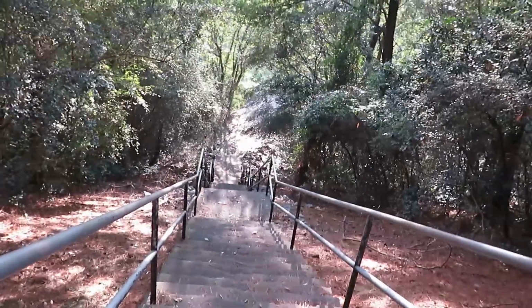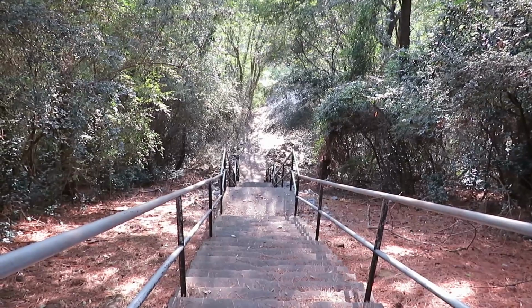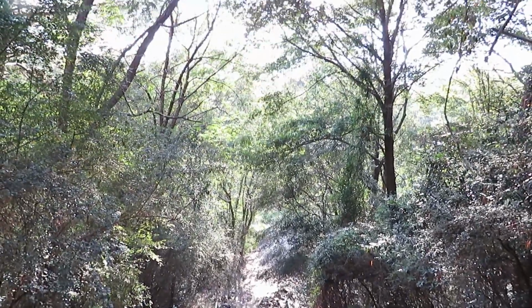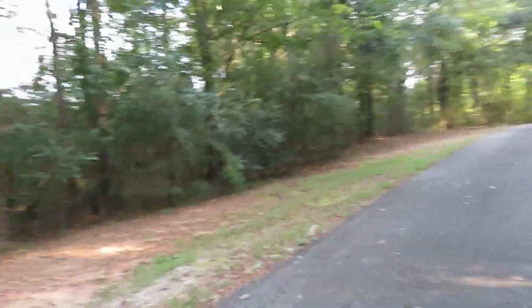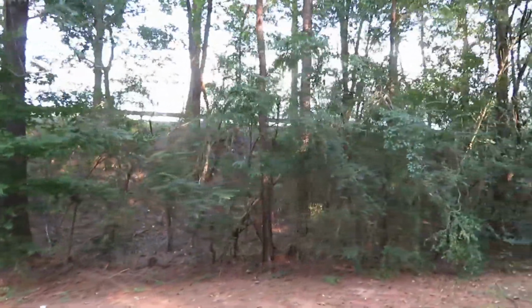Okay, we made it up those steep steps. That's where we came from. This is a nice view. Some trees. Yep, J.R. Allen Parkway's just right up there. You can see the guardrail.